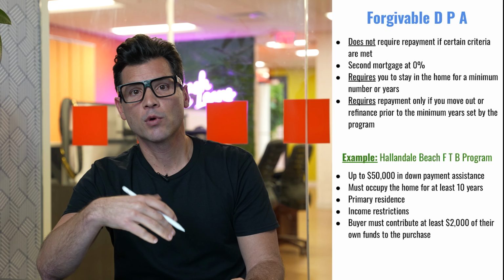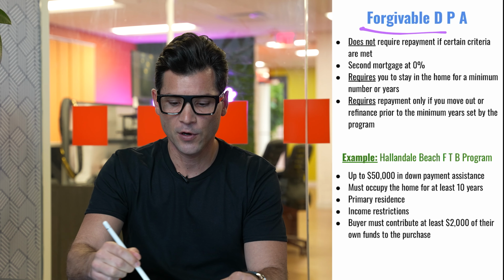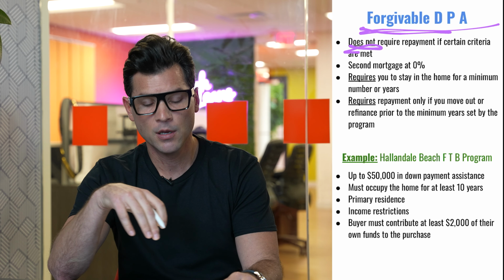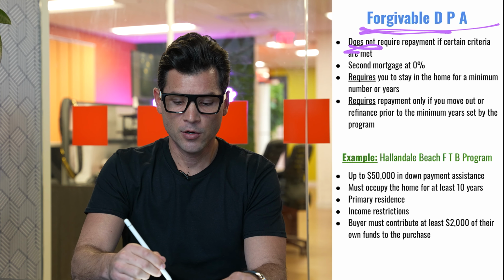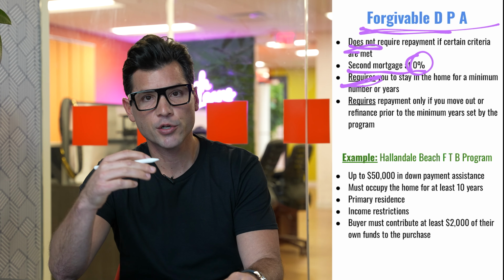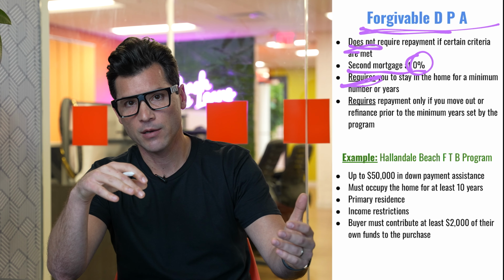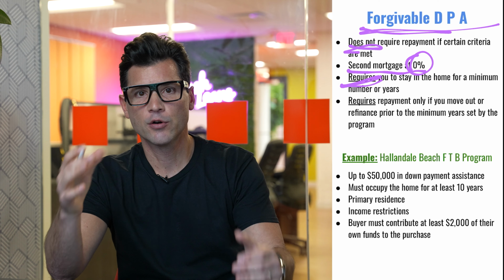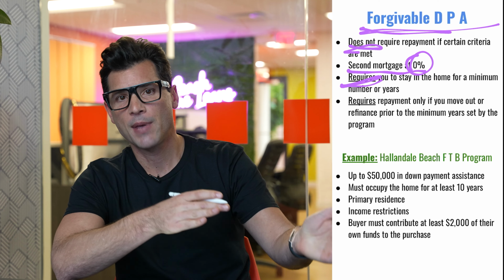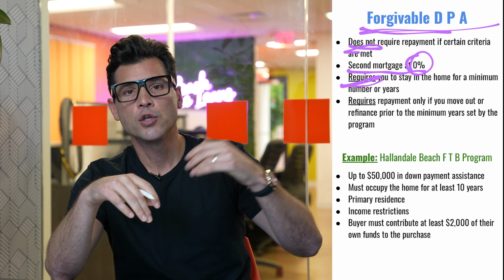Now, the last, and what I consider to be the best possible down payment assistance available, are forgivable down payment assistance programs. These programs do not require repayment at all. They're a second mortgage on the property at 0% interest, but they typically require you to stay in the home for a certain number of years in order for it to not be repayable. In most cases, it's 5 or 10 years. You have to occupy the property. After that period has elapsed, you no longer would have to pay that money back. However, if you did move out, sell, or refinance within that window, you would have to repay the funds.